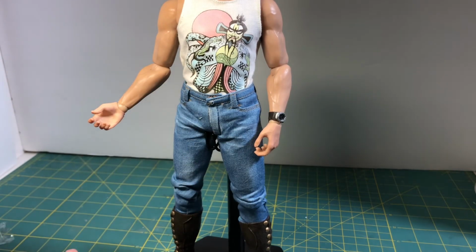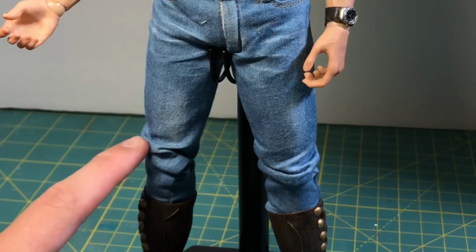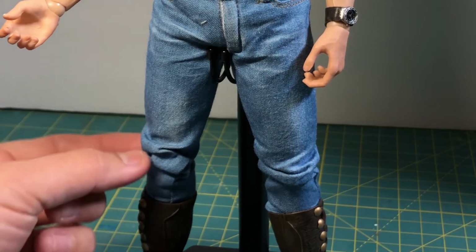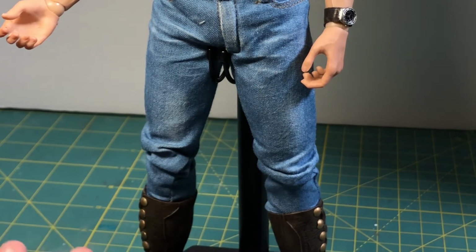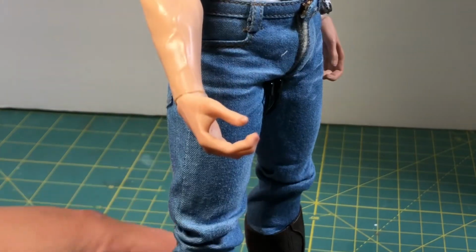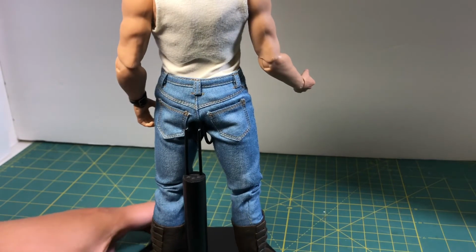I think my favorite part of the tailoring on the jeans is, I don't know, would you call it the pleats or the folds in the pants here, where the knees tend to bunch up, especially because the boot's pushing up the pants from there. I think that looks awesome. That totally gives it that authentic look. So jeans look great. This is basically the way to display the figure.